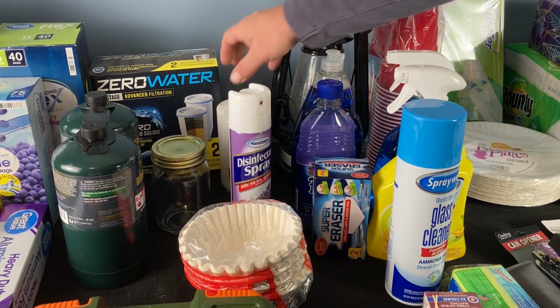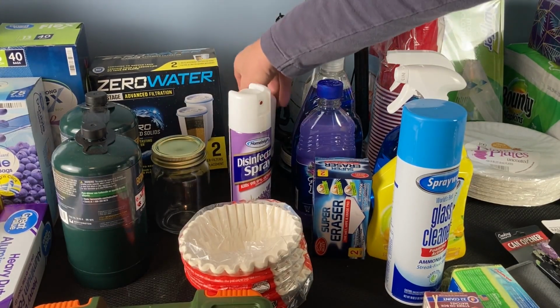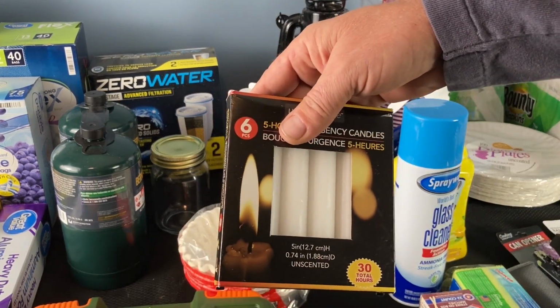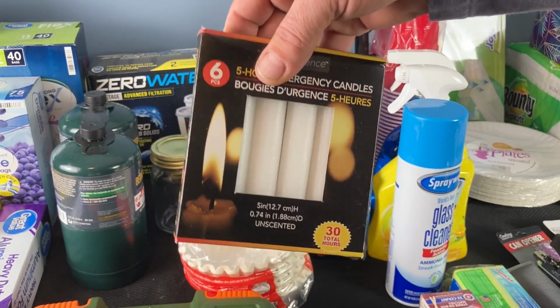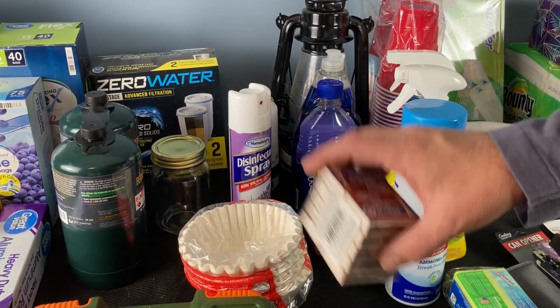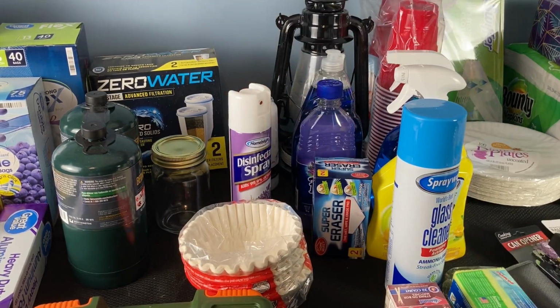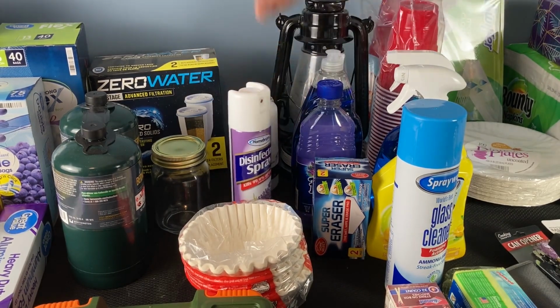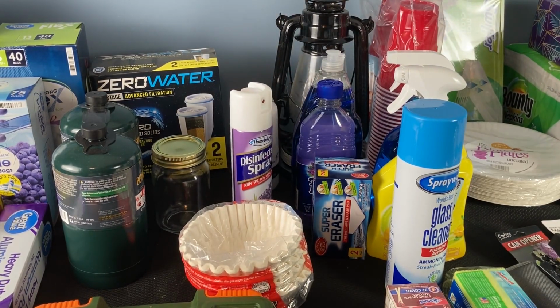Kerosene heater, candles. Here we have 5-hour candles. I bought this at Dollar Tree for $1. I should have bought more. Matches, flashlights, disinfectant sprays. Like I say, these are items I use all the time. Why not put them in your inventory as a prepper?